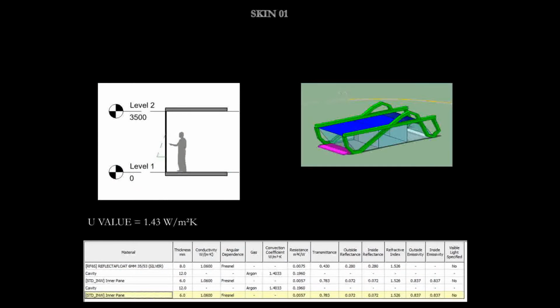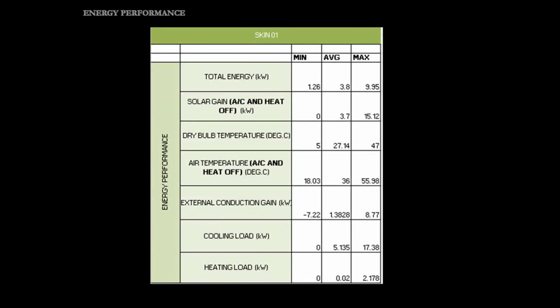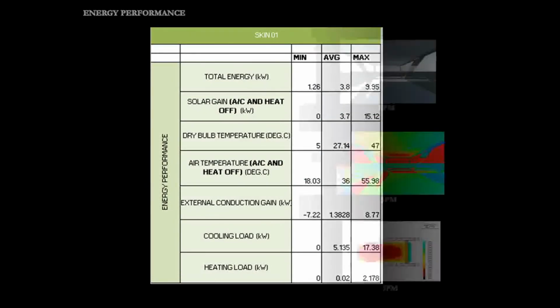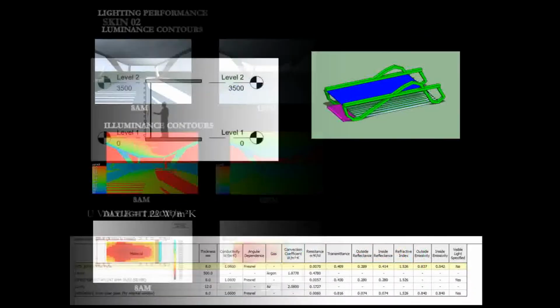Skin 1 comprises triple glazing, which has a U value of 1.43. The energy performance results are as follows. The lighting performance was analyzed and they had no glare issues.